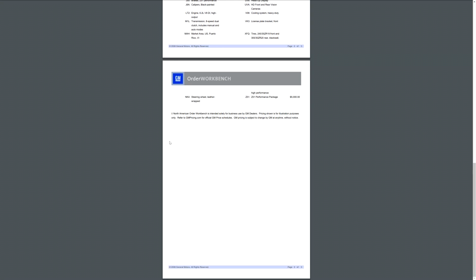This is what they'll be sending you, showing you exactly what you ordered. You will need to double check it, make sure that it's all correct, and then you will send back an email letting them know that everything is good to go and they can go ahead and submit the order to GM. Now, once your order is in at GM, they will start giving the dealership codes, and the dealership is supposed to send you those codes.